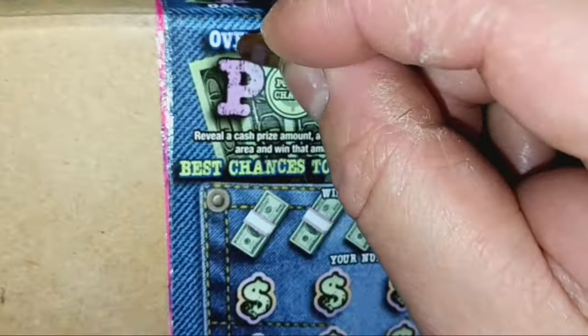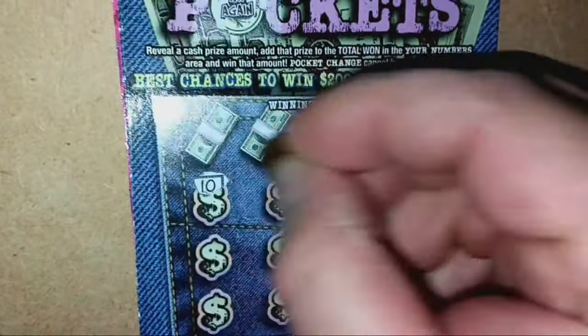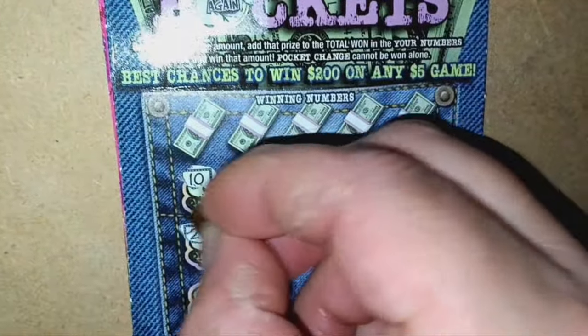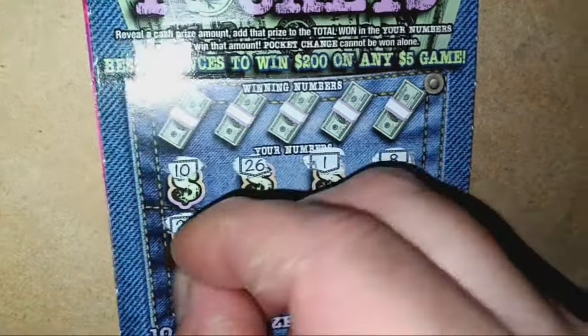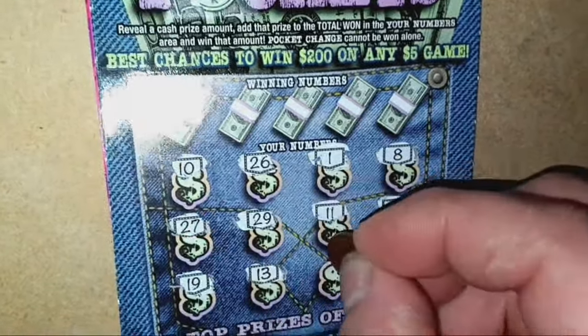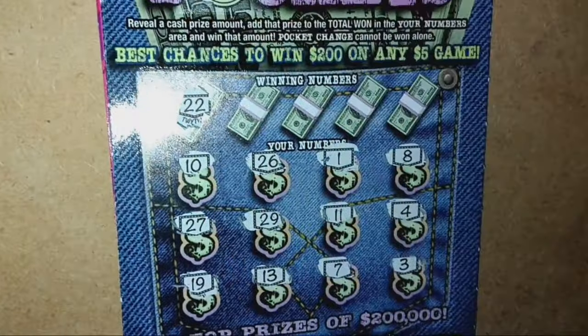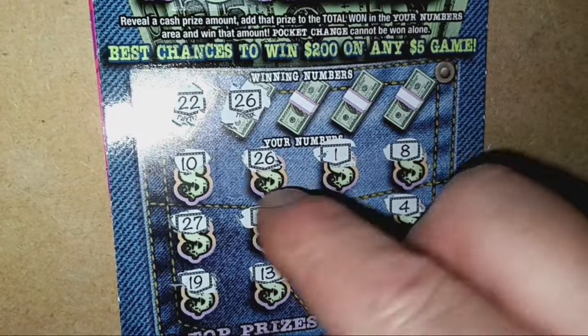Do we see something good on 43? I'm going to try again. 10, 26, 1, 8, 27, 29, 11. Number 4, 19, 13, 7, and a number 3. 22, nope. 26, hey, we have a win. All right, not a bust session.